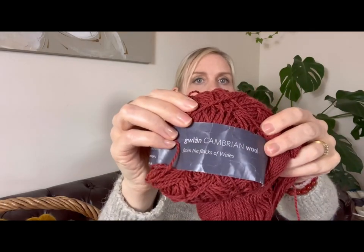Yeah, Welsh red, and I've got a tiny bit left from a different project here. That's the Cambrian yarn in the Welsh red. So that one I'm thinking of casting on very, very soon in a medium, just to give me a little oversized jumper for those cozy evenings where you just want to snuggle and be less fitted, just with my jeans. I think it would be really nice. So that's a project I have in mind to cast on very soon, if not this week.